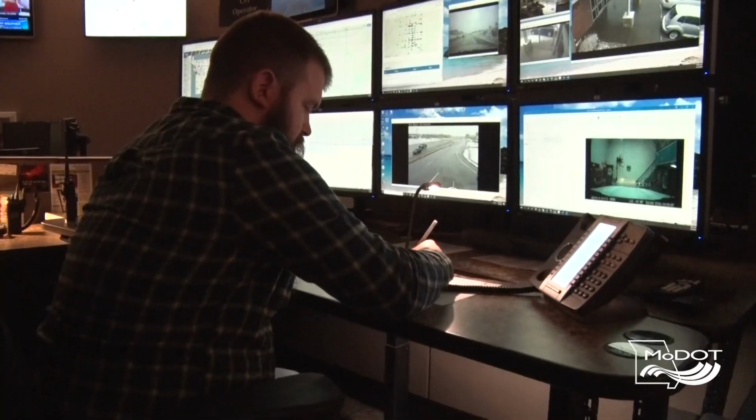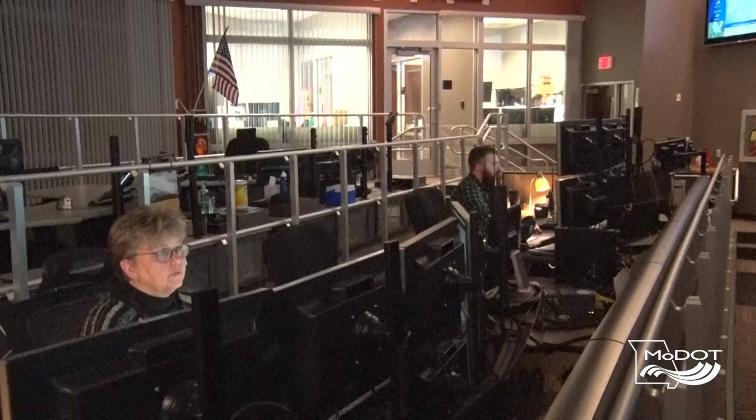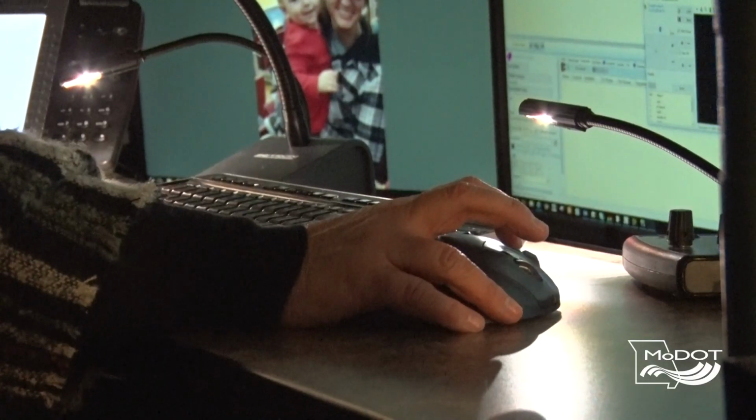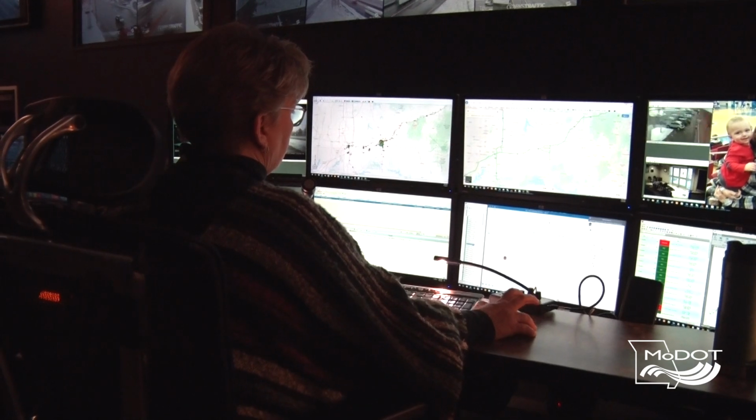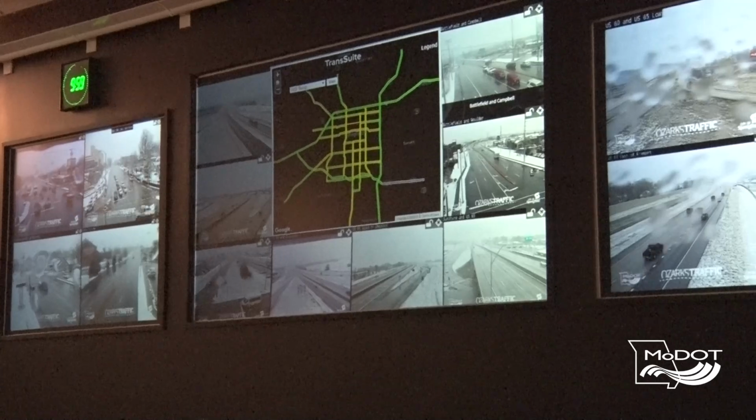And so here at the TMC, our TMC operators will look for those incidents to detect, or they'll come in off of third-party social media or crowdsourcing like Waze, or they'll come in from 911, county 911s in the area. So when we get notification of an incident, then we try to verify it. And so the TMC operators will use the cameras to see if they can see that incident on a roadway, see what the impact is, see if there are lanes that are closed.